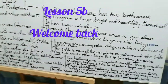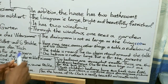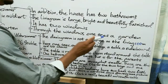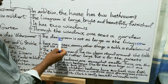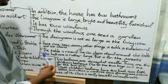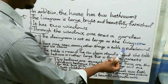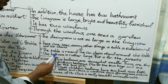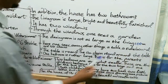So let's look here at this English part first. Through the windows, one sees a garden. We have already read it on the German part. The dining room is not as large as the living room. Here, one sees, among other things, a table, a sideboard, and six chairs. The table is round. The six chairs stand around the table.